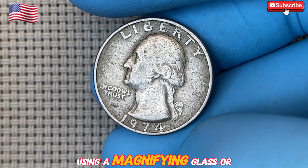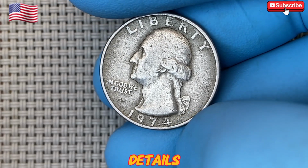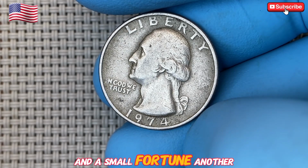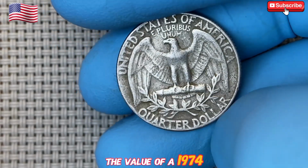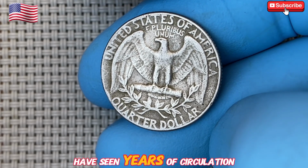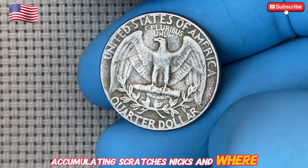Using a magnifying glass or a high-resolution camera can help reveal these tiny details that could mean the difference between pocket change and a small fortune. Another major factor that increases the value of a 1974 quarter is its condition. Most quarters from this era have seen years of circulation, accumulating scratches, nicks, and wear.